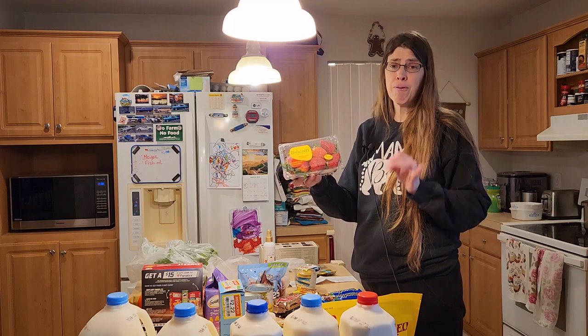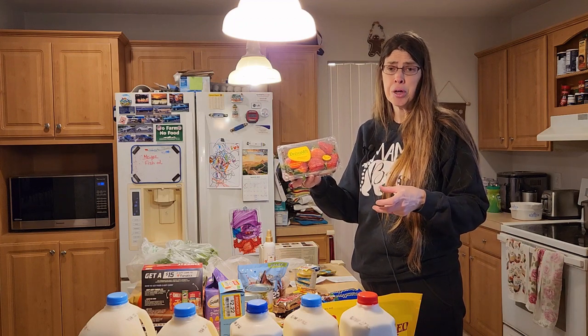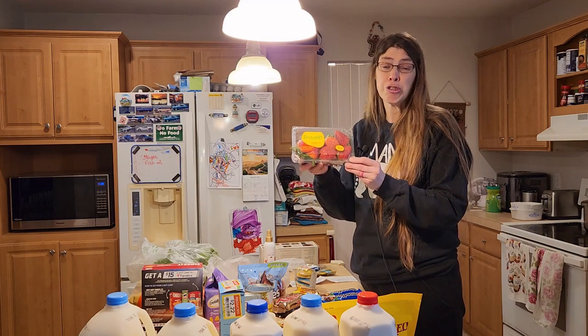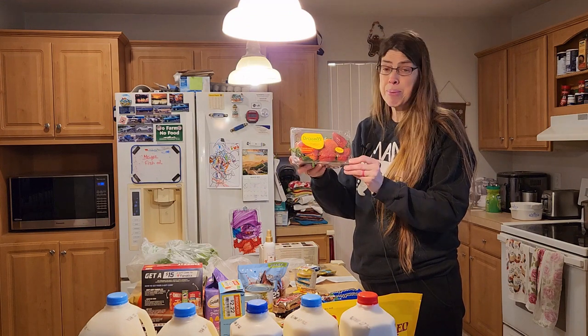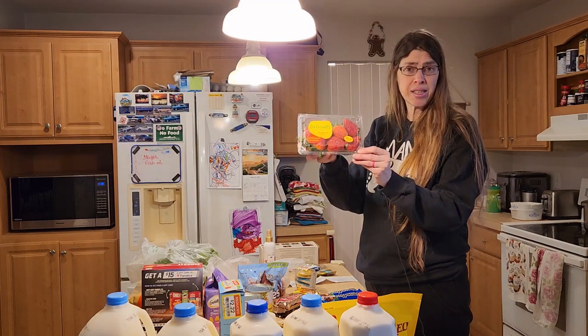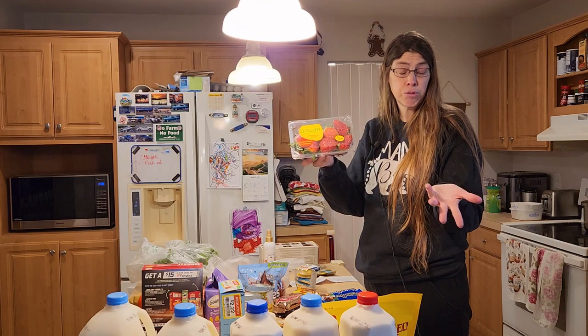It needs to be a covered container, completely sealed, so no air can get in there. I've had them last as long as 2 weeks, and you cannot beat that. But this was an excellent price. And again, you could always cut these up and slice them, and you can freeze them too as well.